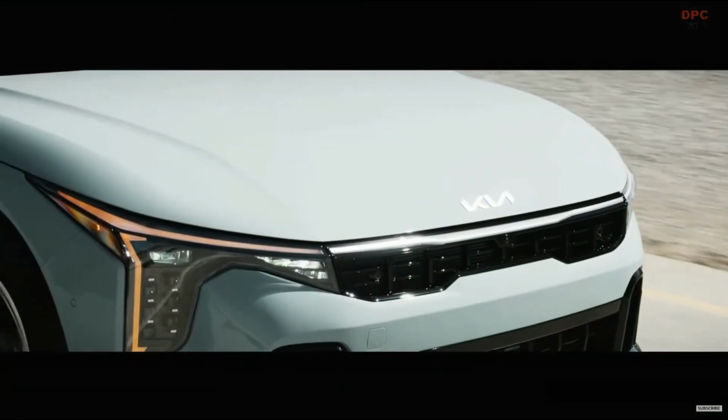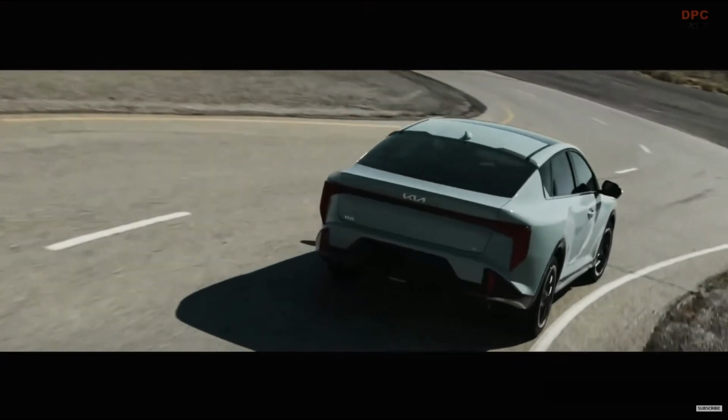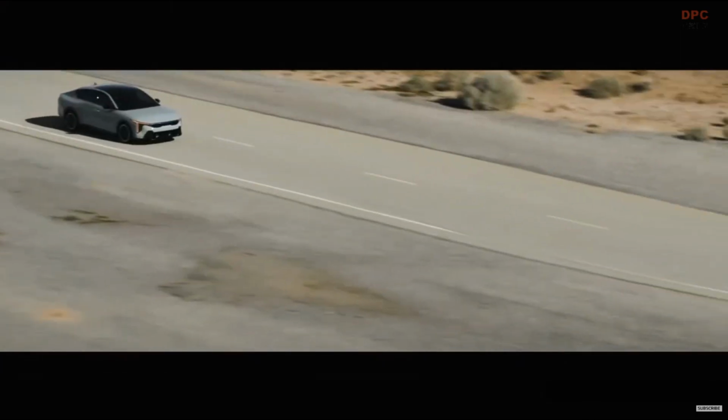K4 will offer 2 powertrain choices. The standard 2-liter engine delivers 147 horsepower, and it's matched with a new intelligently variable transmission that delivers a crisp, natural shifting feel. Our GT line turbo model upgrades to a 1.6-liter turbocharged engine that sends 190 horsepower and 195 pound-feet of torque through an 8-speed automatic transmission. Steering wheel mounted paddle shifters and sport pedals complete the sportier package. GT Line and GT Line Turbo models are also equipped with responsive sport-tuned steering and an exclusive multi-link rear suspension for crisp, confident handling.